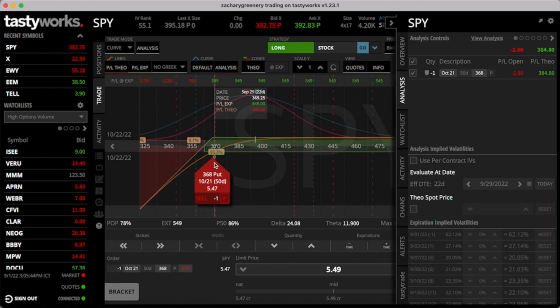Okay, it would be around a $305.43 loss. So this just allows you to visualize and check and make sure you do want to get in an options trade, or if it would be better off to wait a little while longer if you do think the underlying might go lower.